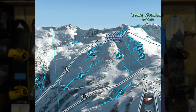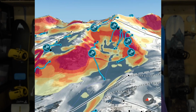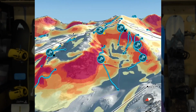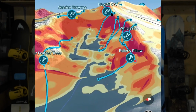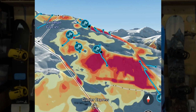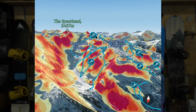And then in the bottom right, a really cool feature is you can click on the bottom right and then go to avalanche, and it shows you the avalanche danger zones. And I think this is pretty accurate because some of these avalanche danger zones are actually closed off in Whistler, and some of them are patrolled by the ski patrol, and you'll see a lot of avalanche debris. So you can navigate around, and this would be handy if you go out of bounds, to know where to avoid, and just like another tool to use. And you can see there's lots of high avalanche risk in that valley there.